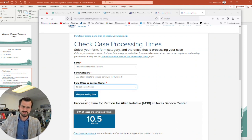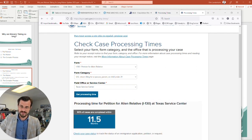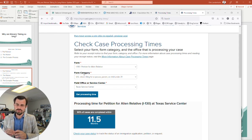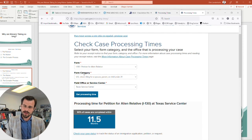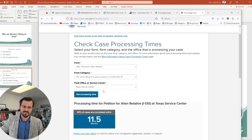So different parts of the country will process it slightly slower, slightly longer. Texas Service Center says 11.5 months. And to know where to file, you've got to compare your zip code, right? We've got clients from around the United States, so you have to compare your zip code to the filing address location on uscis.gov, and you'll see it in your receipt notice. Your lawyer will file it to the proper location for your case, and you don't have a choice in it. You can't just file it to the faster service center. That's the way the petition works.